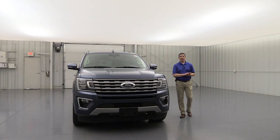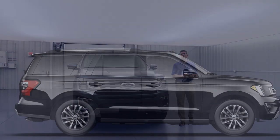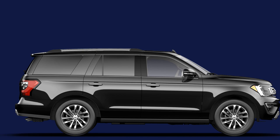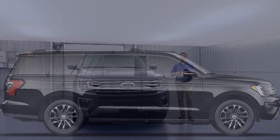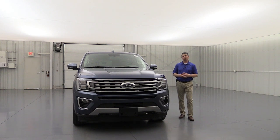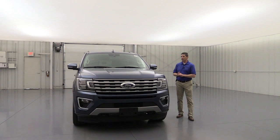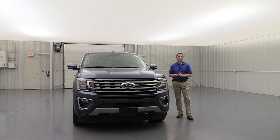So we're going to talk about the front. Now, the Expedition here is available in two different lengths. You have your regular length and you have your Max. A lot of websites will differentiate those as Expedition and Expedition Max for those looking for the extended length, the way our website does. You can also get it in two-wheel drive or the optional 4x4. So, four different configurations for you on your Expedition.